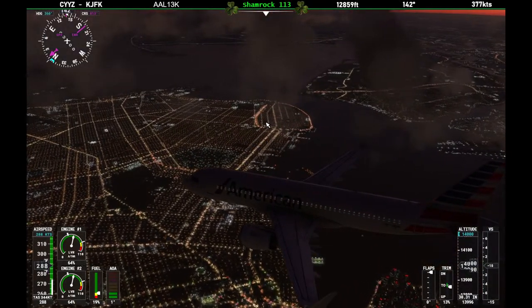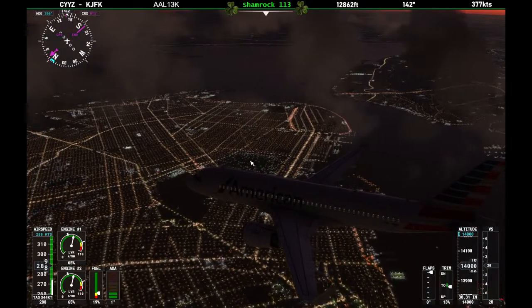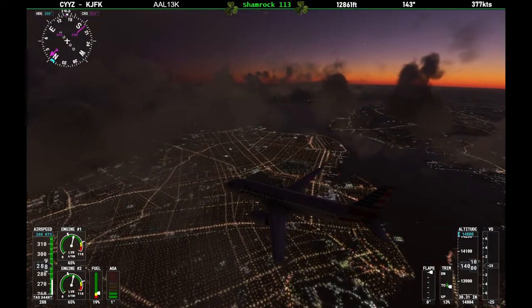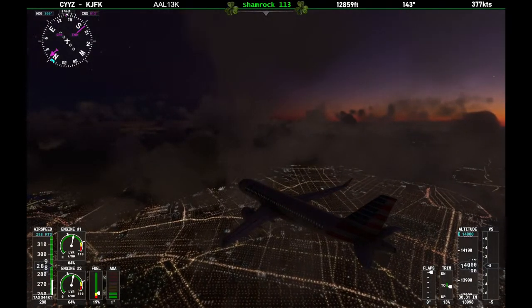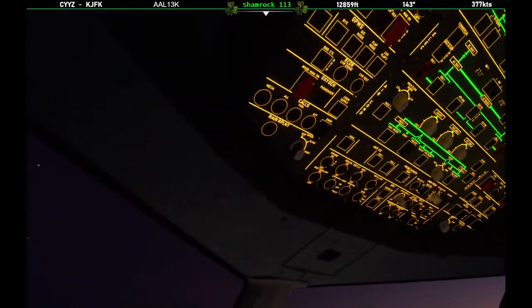City down there, but we're too high to see any detail. Okay, we're coming into some clouds here. Let's see what temperature we had. Temperature is 1, so I am going to turn on some anti-ice.